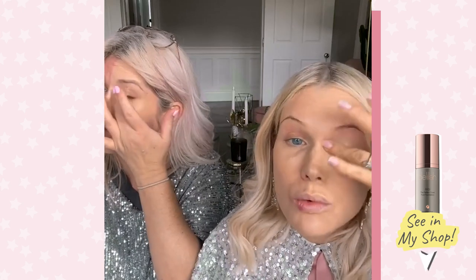Now, because we're going to do our eye makeup, you're going to put a little bit of the foundation on your eyelids. And that will not only help keep your eyeshadow on for longer, but it will also help the eyeshadow color look truer to the color that it is in the palette. It's just like having a perfect base, I suppose. Exactly.